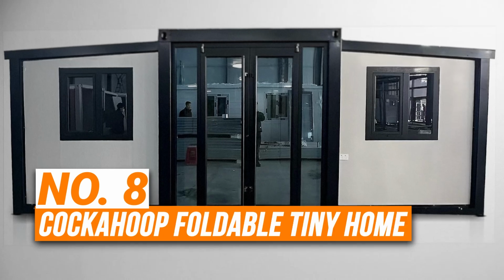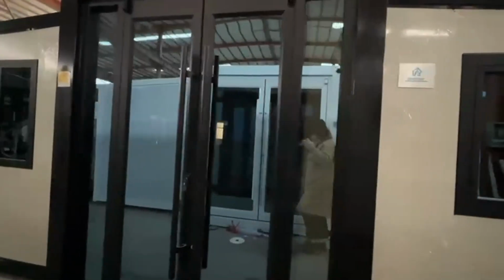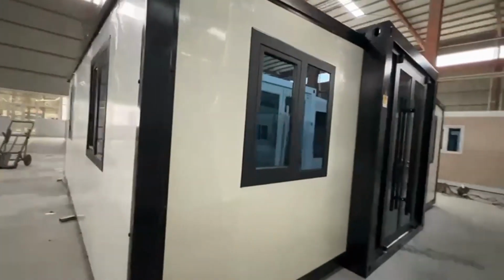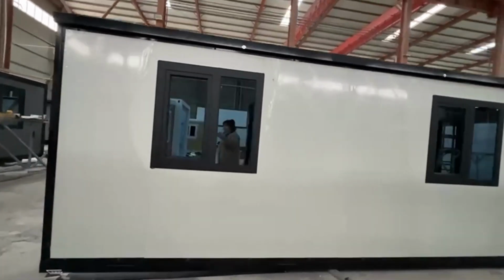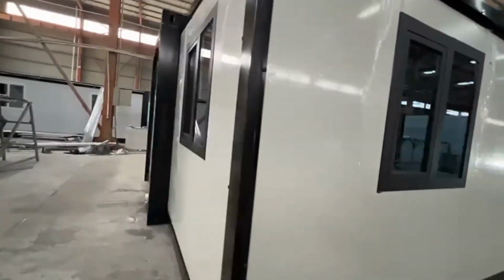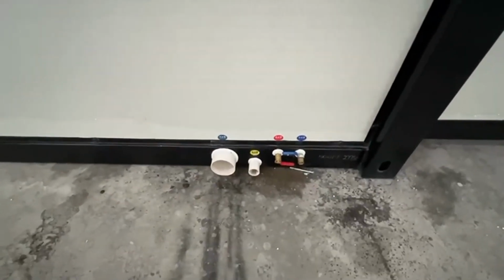Number 8 is the Cock-a-Hoop Foldable Tiny Home. This 20-foot tiny home is perfect if you want a cozy living space that's easy to set up. It's designed to be foldable and movable, making it great for different uses like living, vacation, or even as an office. Inside, you'll find up to 2 bedrooms, a full bathroom, and a kitchen.